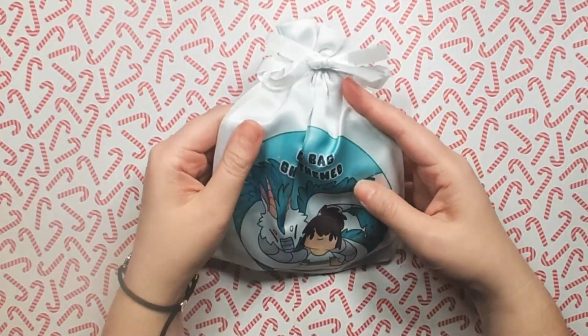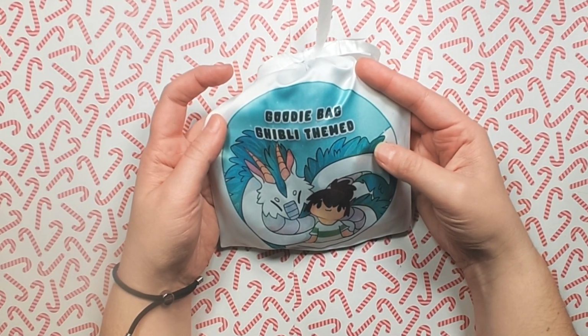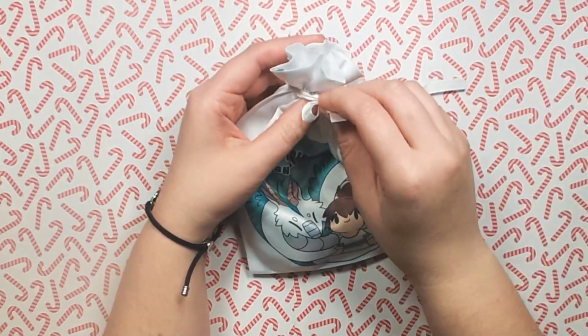It's a bag! Okay, it's got something inside of it. Aww! I opened from the back, so I didn't see this. That's so cute! Goodie bag, Ghibli themed. That is so cute. And it has Haku and Chihiro on the front. Let's open it up and see inside.